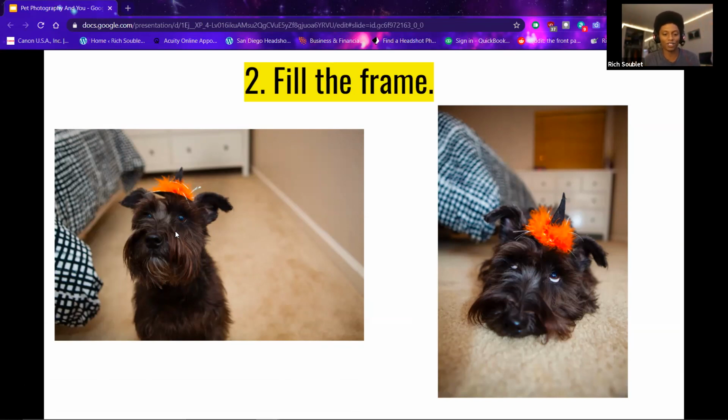Most of it is more distracting than it is helping the image that we're looking at. If we have a frame like this, we don't need to see the wall, and we don't need to see so much of the bed and so much of the sheets. So really get close.